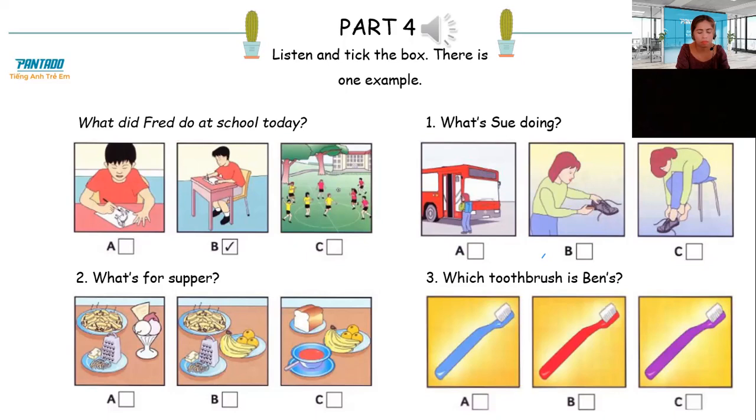1. What's Sue doing? Quick, Sue! What's the matter, Dad? I have to go to work and you have to go to school. Have you got your shoes on? No, I'm cleaning them. They got dirty in the rain yesterday. Can you go to school on the bus then? I have to go now. Okay.